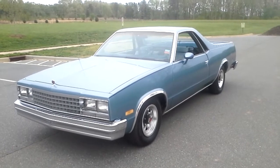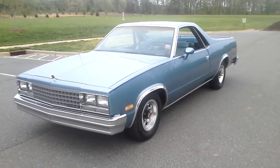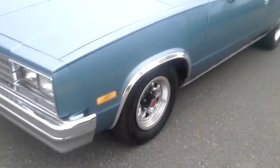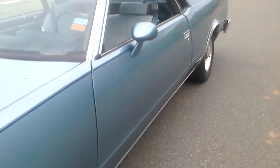Transmission was rebuilt 1 to 2 years ago, I'm told by the owner I got it from, who had it for many, many years. Let me get around the car and just show you. Body's very, very straight. It's in great shape for an '85.